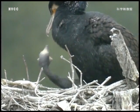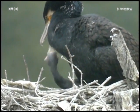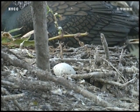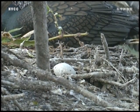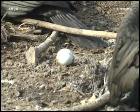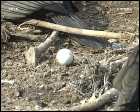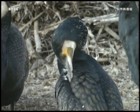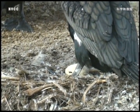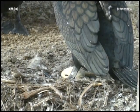But considering that no eggs hatched at all in some nests, perhaps this pair is lucky to have hatched even 1. Unhatched eggs are left here and there near the nests. Some eggs do not hatch even after a month. We never know if the chicks died in the eggs or the eggs were unfertilized in the first place.